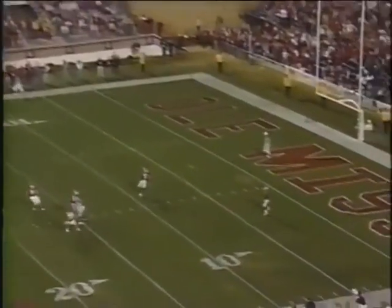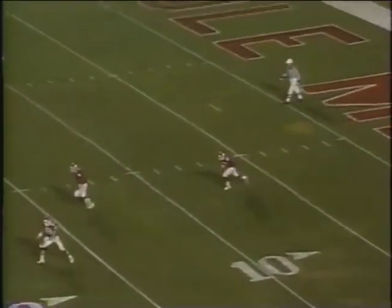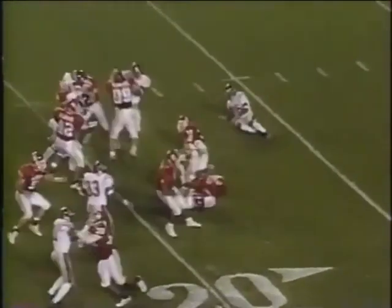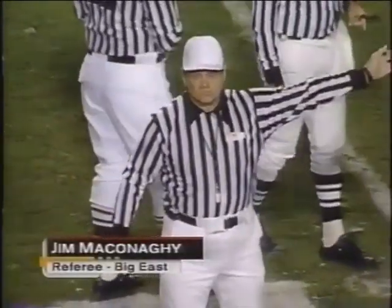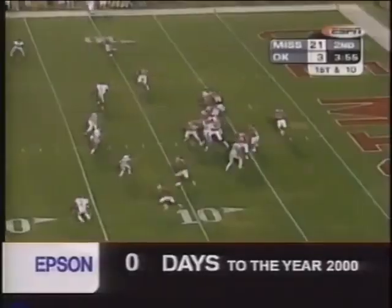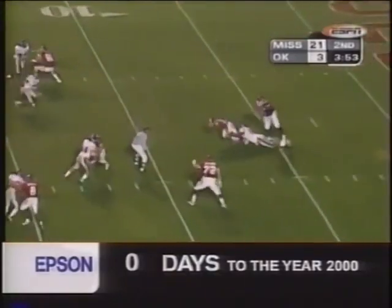A stunning sequence for Oklahoma. Jackson. Oh, my, as he popped. Jim McConaughey and his Big East crew. More impressive when you run with the football like that. It slows you down.